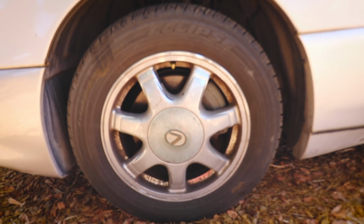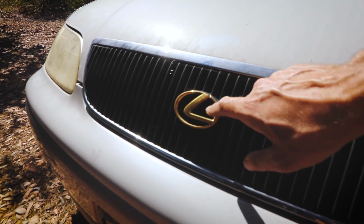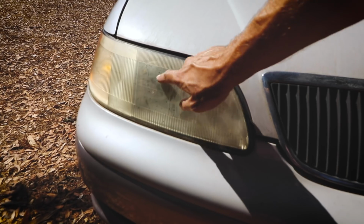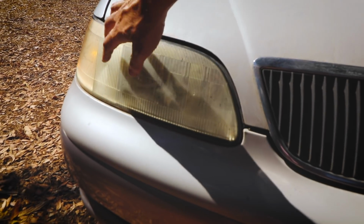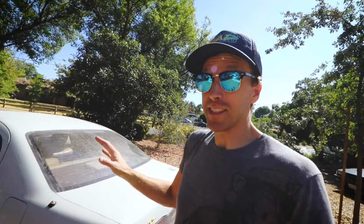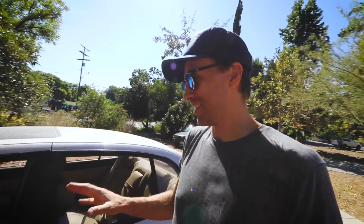Now this is a totally 90s luxury car thing, the gold badges. Lexus loved to do that back in the 90s and even the 2000s. Headlights are pretty fogged over, but I think I can fix that. So yeah, for the exterior, on looks alone, I'm really happy with this purchase. Now let's take a look at the interior, because the interior is another story. It's not the greatest.